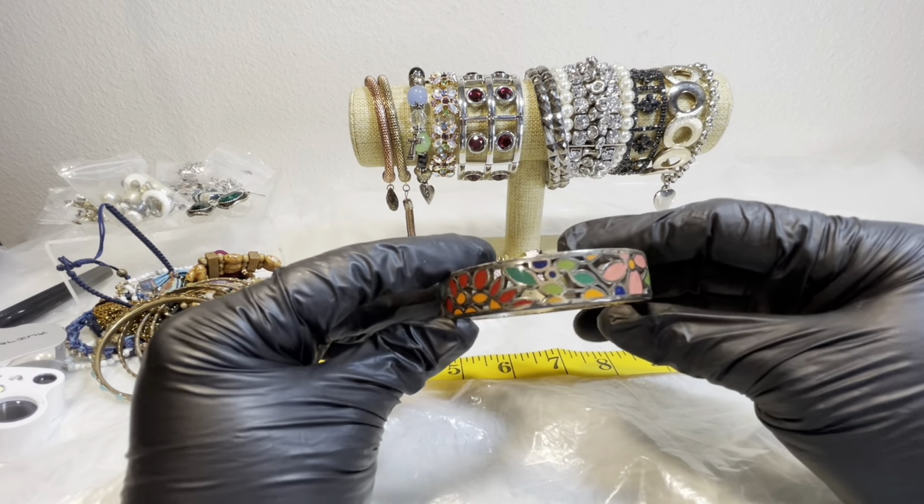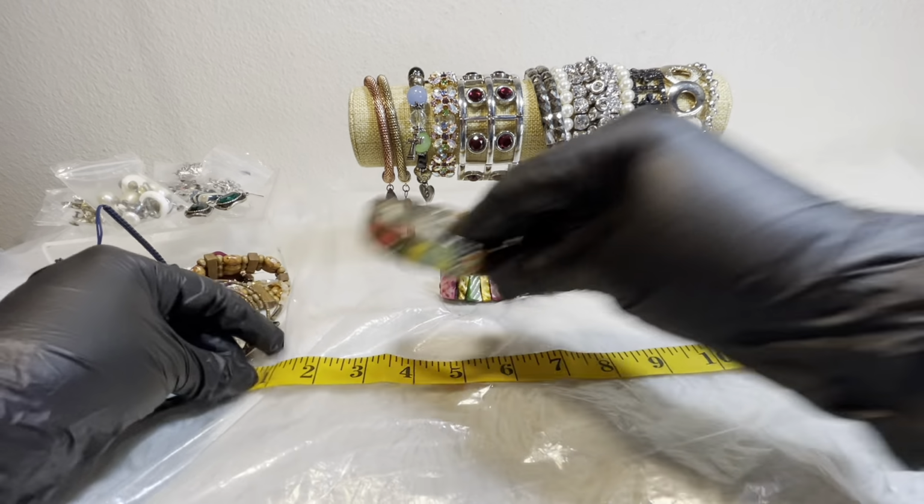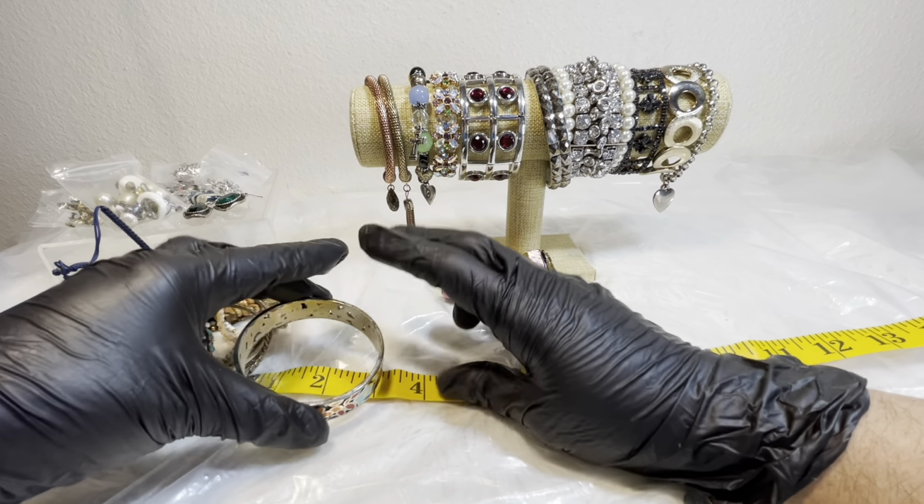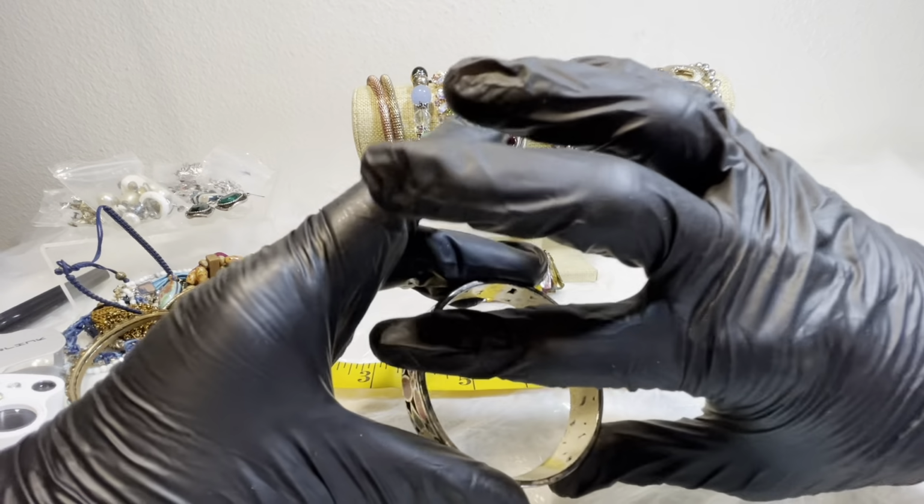And if anybody's interested, yeah. Let's see. It's round, it's kind of hard, but it does measure at least 3 inches across one way like this.